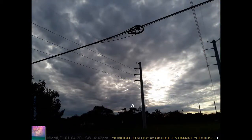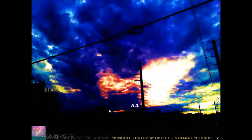Okay, this is called Pinhole Lights at Object in Strange Clouds. This is again a view similar to what we just saw. This was a little bit later in a different location looking in the same direction. Now I notice not only that white spot growing in weird ways, but then over here where I have A in this general area, I see what I'm calling pinhole lights. Again, like that other example earlier on, it's following a curve, and we have these light points. So we're definitely going to look at this with enhancement.